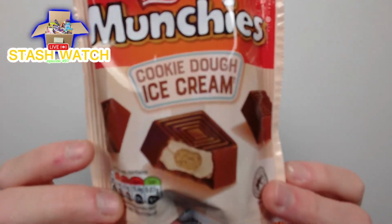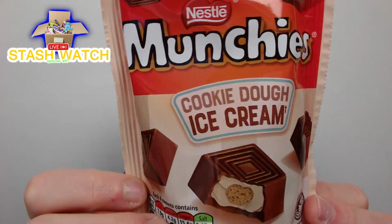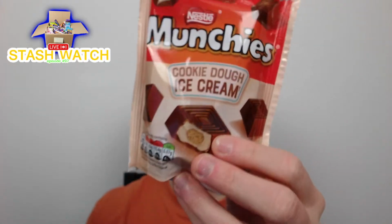So unfortunately, Munchies are a weird one. I do like Munchies. It's like a weird guilty pleasure. I won't say they're a quality product, but they just taste nice for some reason. But yeah, these ones obviously, a limited edition one. They've done cookie dough ones before as well, exactly the same. Where's the ice cream? I mean, there's no ice cream in this. It's not refrigerated, unless you want to freeze it or something. But really random product. I don't know why it's cookie dough ice cream. Is it just a rebranding of the cookie dough that they did?